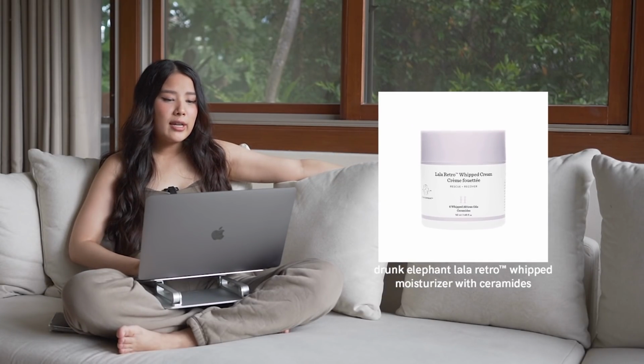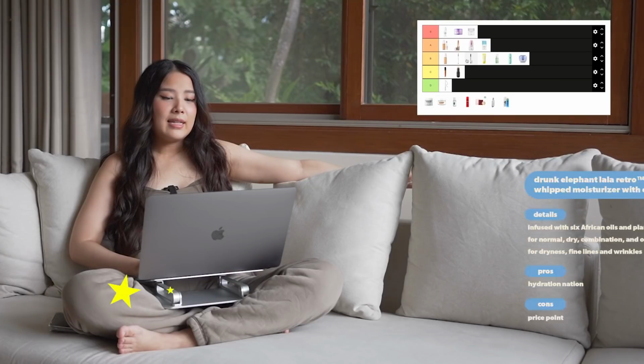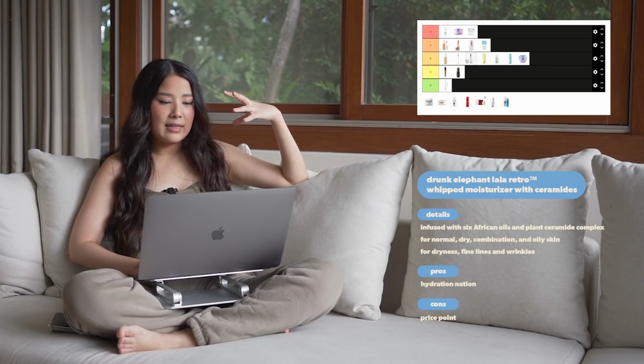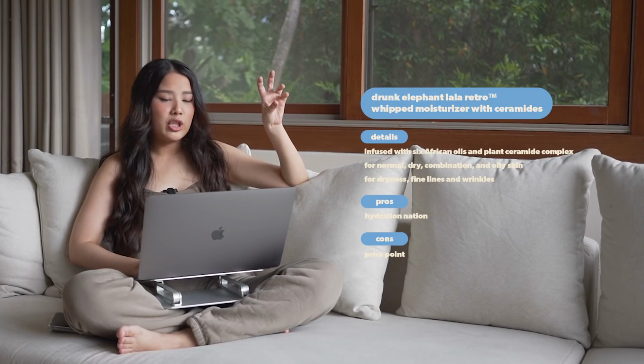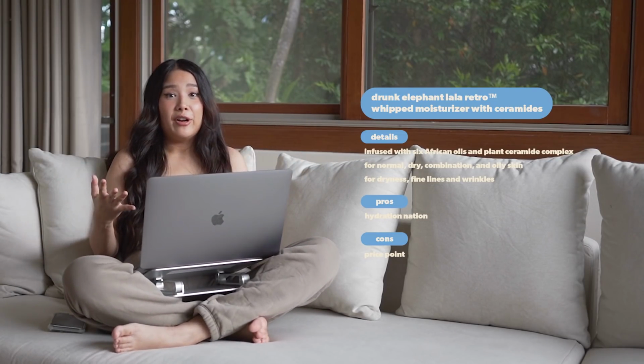Next is the Drunk Elephant Lala Retro Whip Moisturizer with Ceramides. I've already gone through 3 of these, so this is an S tier for me. This is not a gel-based moisturizer, but it just is really nice. It has ceramides. It is infused with 6 African oils and a plant ceramide complex for intense moisture. I really like it. The overall scent and aroma is very nice.